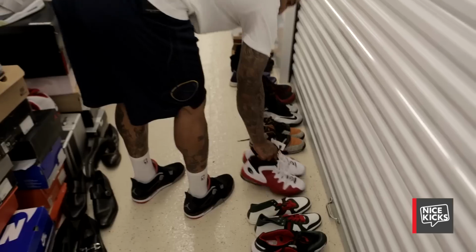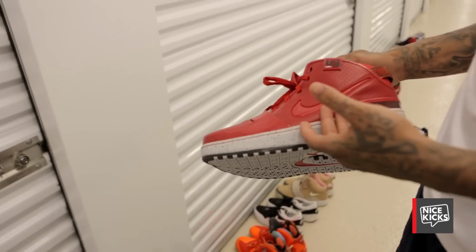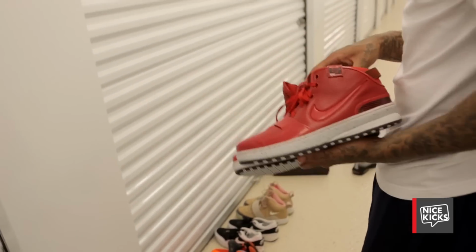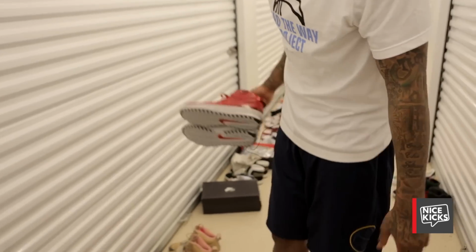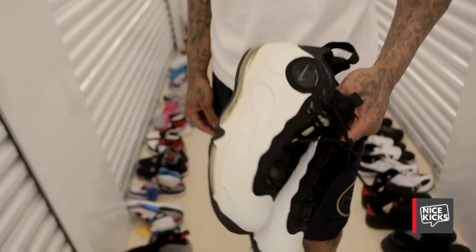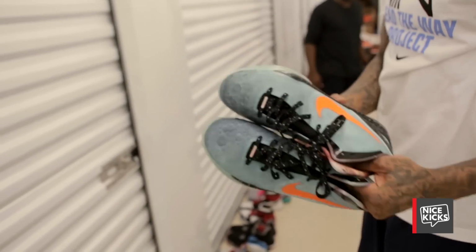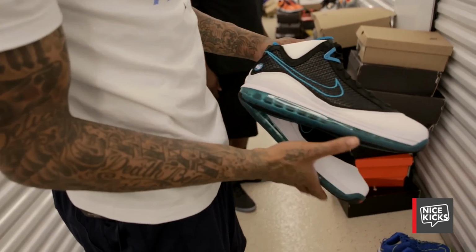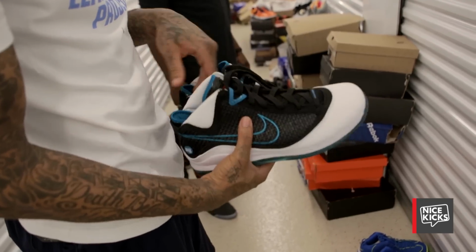More Pennies. Another pair of Pennies. These are probably my favorite LeBrons right here. Tale of Three Cities, this NYC edition. I was in New York when these came out, so I was a big fan. Even though he's still in the league, a big fan of LeBron. Another pair of Duncans, fresh. Galaxy Nikes, Blake Griffin hooped in. Another pair of LeBrons that had a crazy colorway, the whole Miami theme before he went down to Miami.